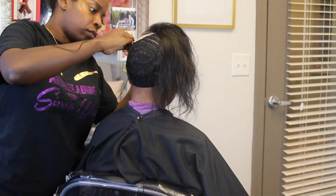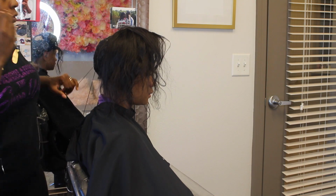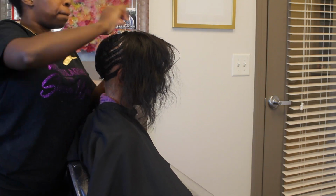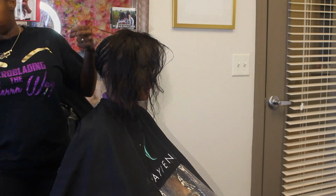So I started with my hair already braided, just so we didn't bore you guys with her braiding my hair for 30 minutes. She applied my net and everything. The process was very smooth.